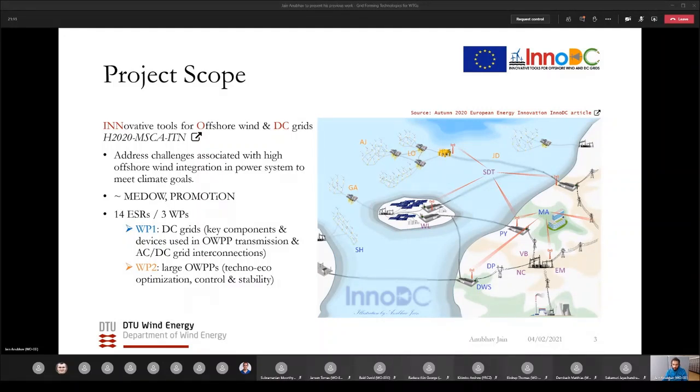the third work package is mainly looking into how the existing AC grids and the future power system will look like with DC grids, how they will interact, and from an operational control and protection, especially a protection point of view.